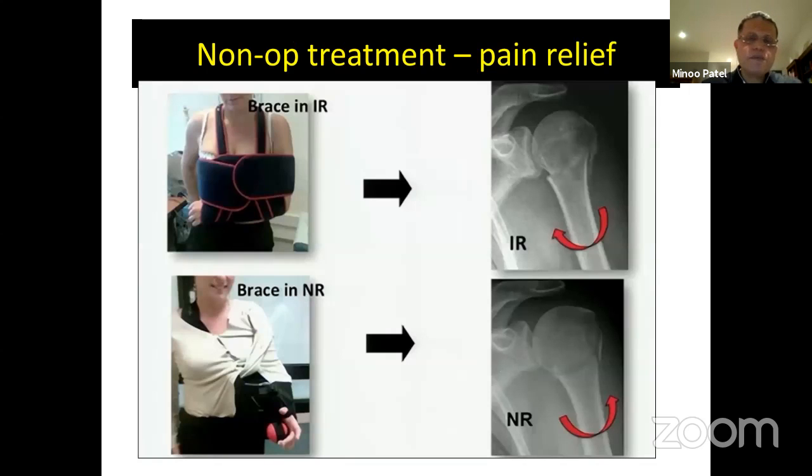So here's a very good example of so-called non-operative treatment. And this is a slide given to me by my good friend, McKee. And it shows very clearly that just because it's conservative treatment doesn't mean you forget the principles. You can see the top view in internal rotation. There is a malrotation in malposition. You need to have it in neutral position so that you have good reduction in anatomic alignment.